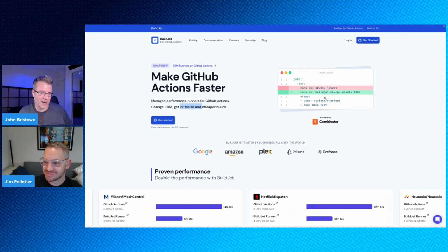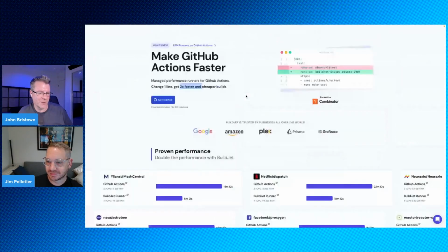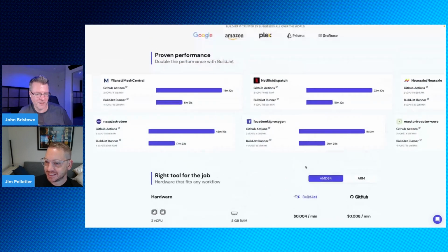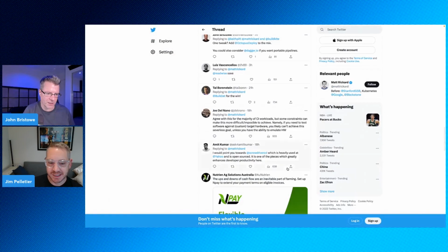Just by one line of code changing here, from a built-in runner, which is the one provided by GitHub, if you replace it with the one from BuildJet, it runs really, really fast. It gives some comparisons of how fast their runs could be, and these are the prices they offer. And look at this monster: 32 virtual CPUs, 64 gigs of RAM, and 4 cents a minute, approximately. So awesome. So that's BuildJet, which was mentioned in that ideal stack.